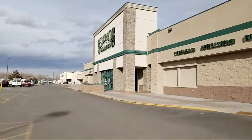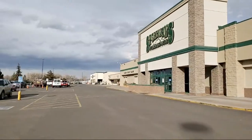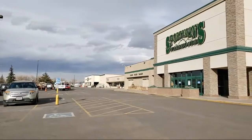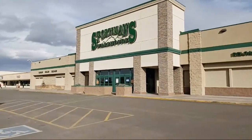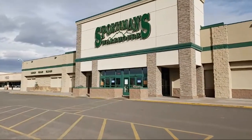Over here we do got Sportsman's Warehouse. Now this was a food place. I forget the name. The name always slips my mind. I think it is Econo Foods. I think that was it. I did go there as a kid, but there's not much street view or photos or anything of it, unfortunately, that I've been able to find.